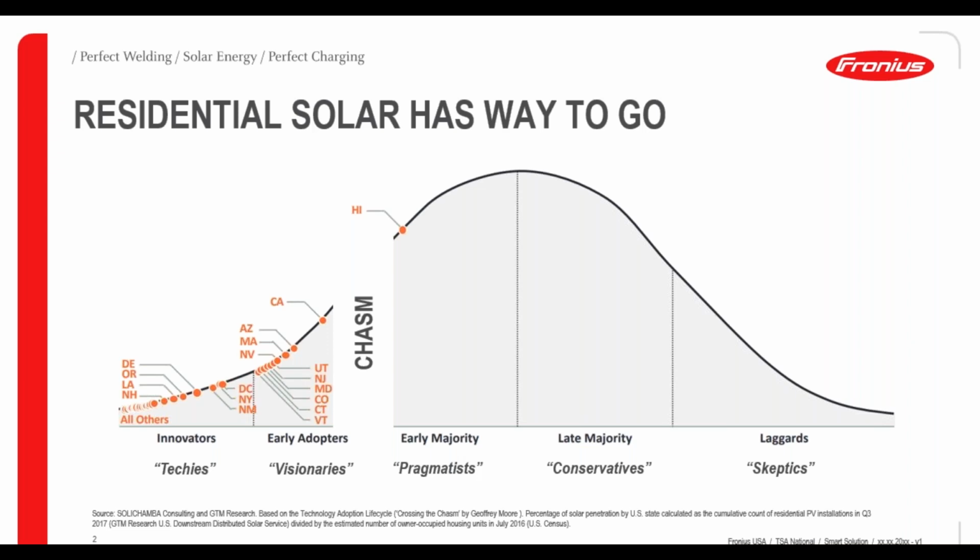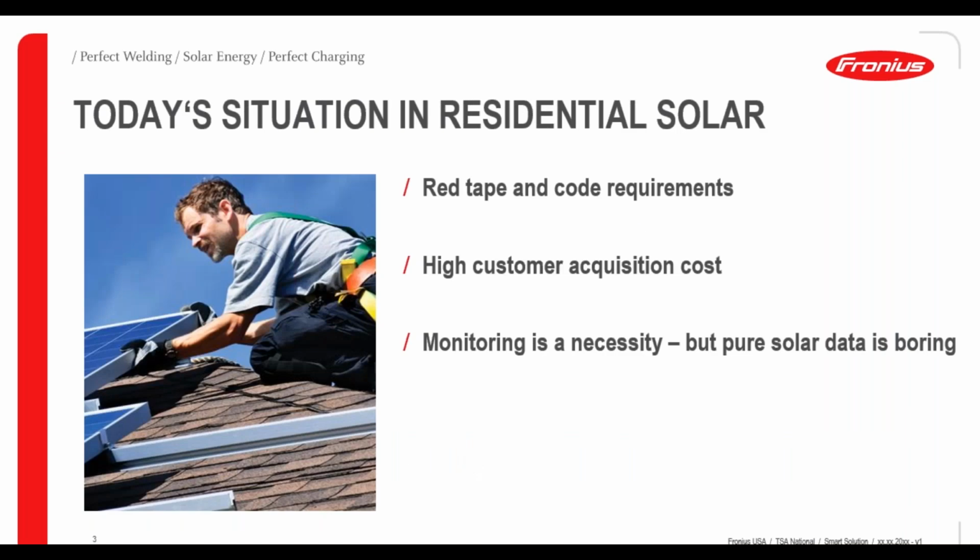So let's take a look at today's situation in residential solar, right? What we find is we have a lot of red tape, code requirements like the NEC. We have issues with high customer acquisition costs, and then monitoring is a really big issue. It's a necessity. We believe it's a necessity, but we also believe that pure solar data is boring. Let's face it. Which one of these do you think is the most impactful towards installers?